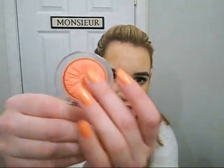Then I have one of the Clinique Cheek Pop Blush Pops in the color Peach Pop, and this is what it looks like. It's so cute. It looks kind of like a daisy almost, and it's so beautiful. I mean, look at the packaging on that. It gets me so excited for spring and summer, this color. I mean, if you just look at it, it's so pigmented and it's so beautiful on the cheek.